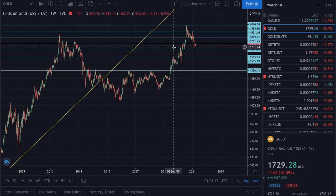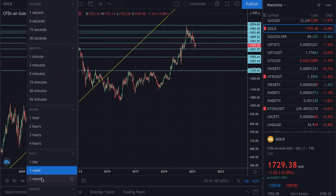Question is, are we moving higher from here? Are we going to be in a trading range and then eventually moving higher, or are we moving lower? I don't know. I'm not a soothsayer. I don't have a crystal ball, so I can't tell you. All I can say is the levels where I think we may move up and down to if we move in either direction. So let's take a look at the monthly.